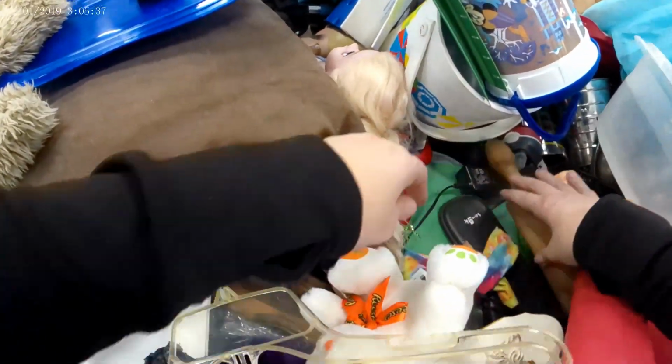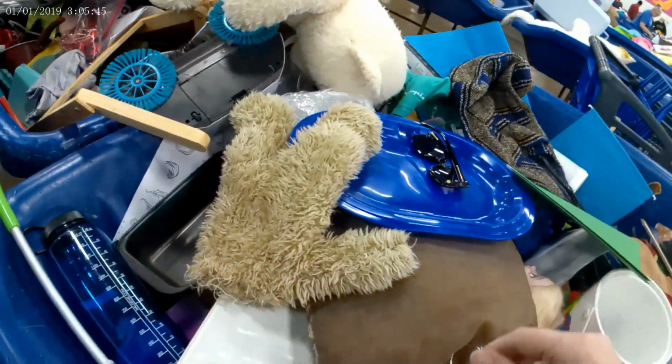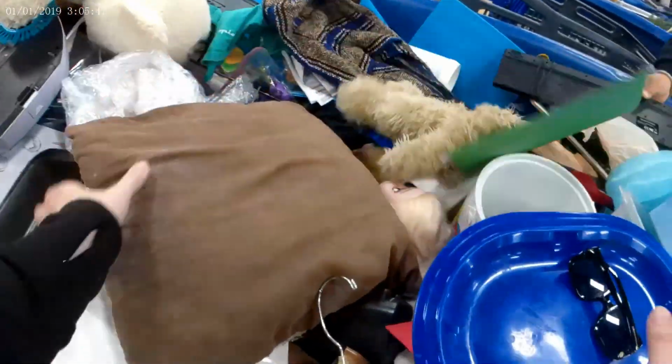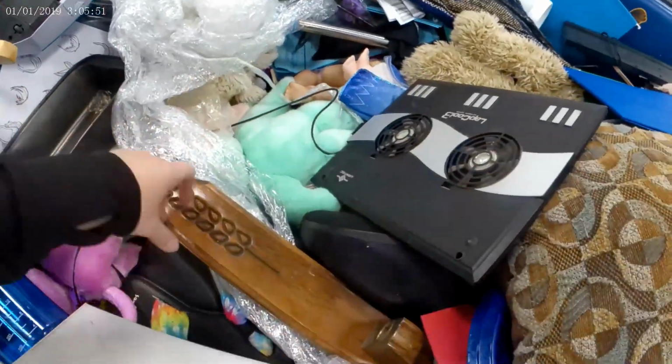And this bin is slightly different. It does not do any trade outs during the day, and it is open from 10 to 1 in the morning and then from 3 to 6 at night. There's a wooden rolling pin. I wonder if that's worth anything. Oh, probably. I'm missing all this stuff.